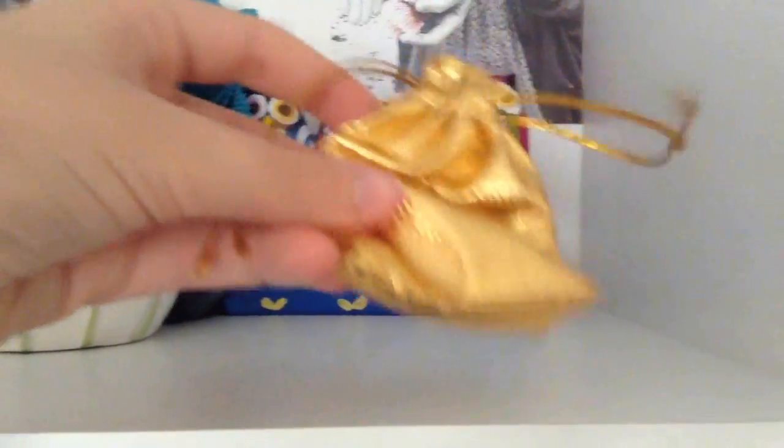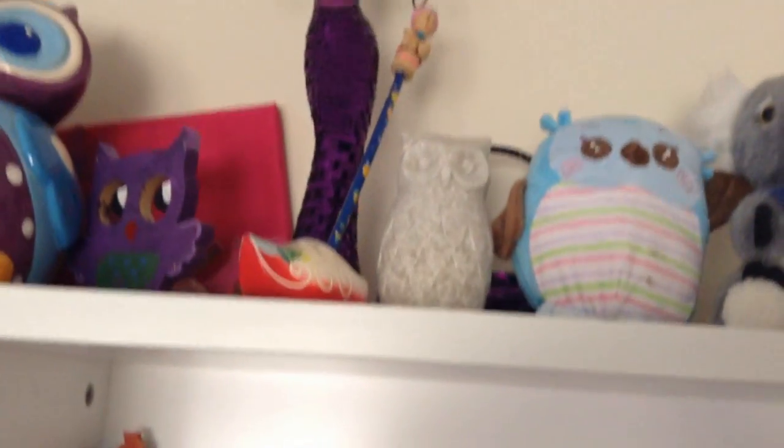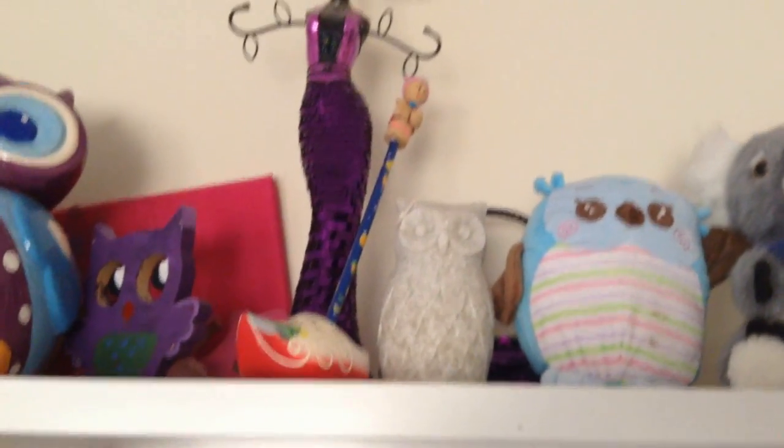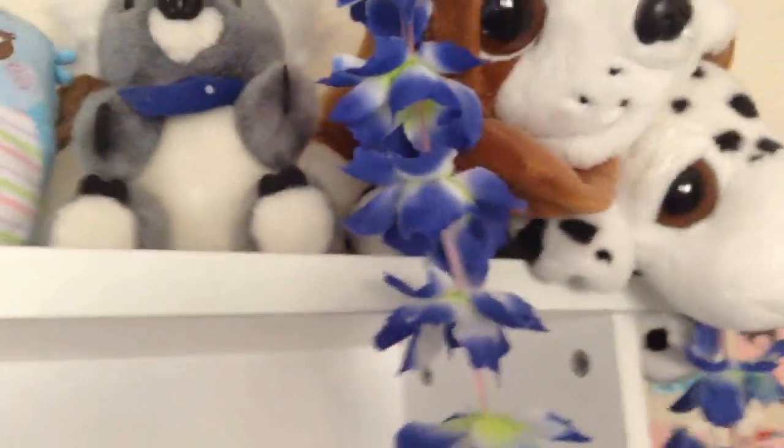I don't know what's in here, but yeah. So up here there's just some random things, like more owl stuff and paintings my friends have done for me, and a pencil from Thailand right there, and it's a little owl candle thing, and then there's a koala and some dogs and this little thing from an island somewhere.